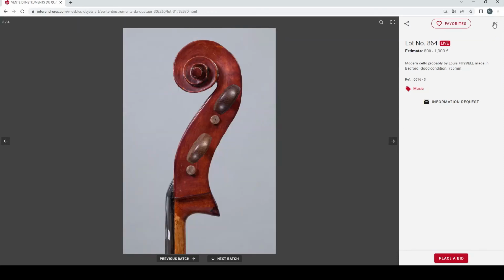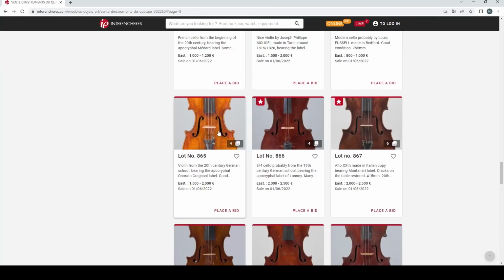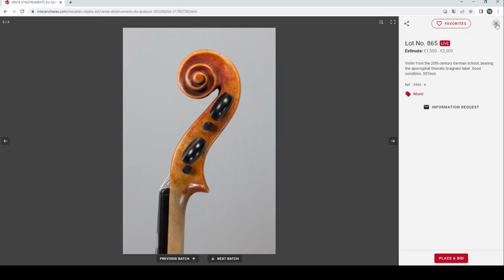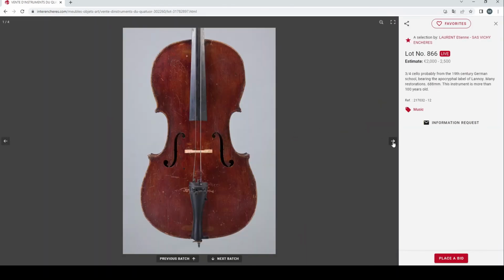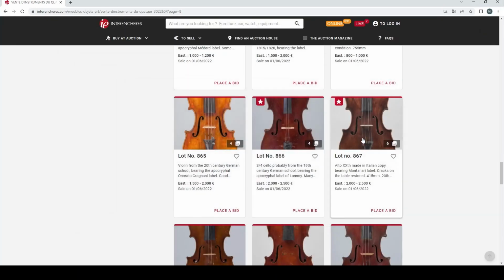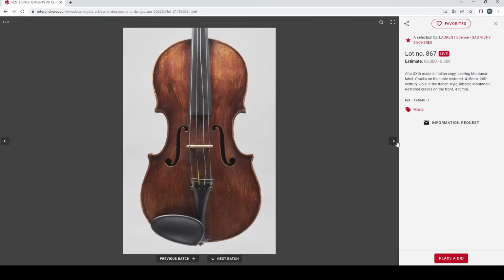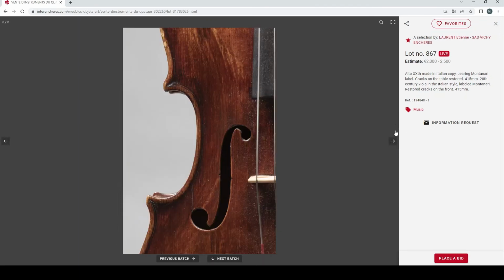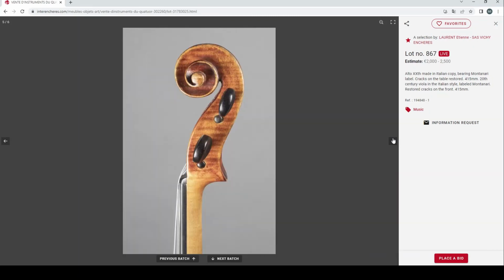Interesting. Yep. Violin, 20th century German. Three-quarter cello, probably from the 19th century German school. Here's a viola, an Italian copy bearing a Montanari label. Interesting. 2,000 to 2,500 is the estimate on that.